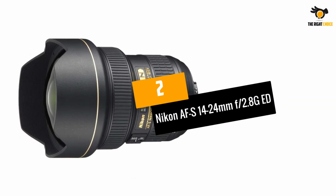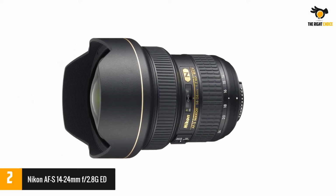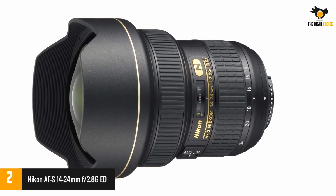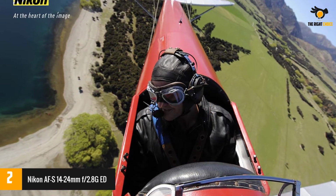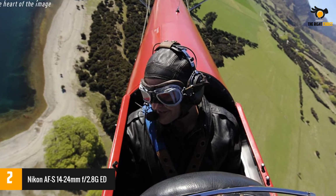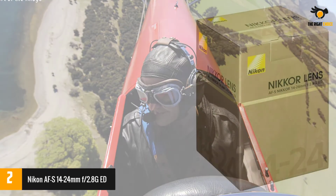At number 2, Nikon AF-S 14-24mm f2.8 G ED. A world first when it arrived back in 2008, it's built up quite an impressive reputation since its launch, but has since seen a number of newer rivals appear on the scene in the shape of the brilliant Sigma 14-24mm and Tamron 15-30mm. This is still a cracking lens though.